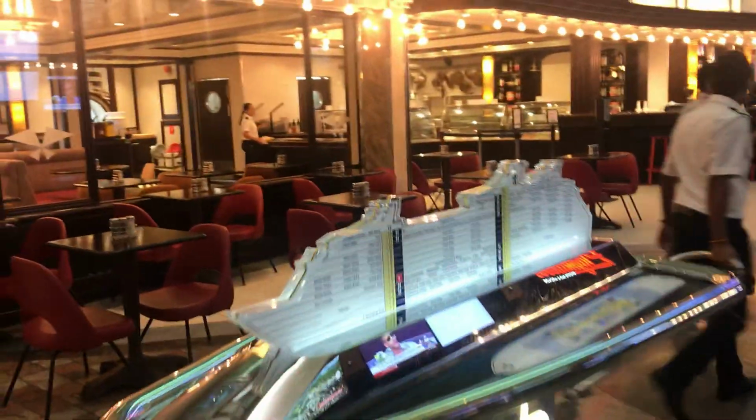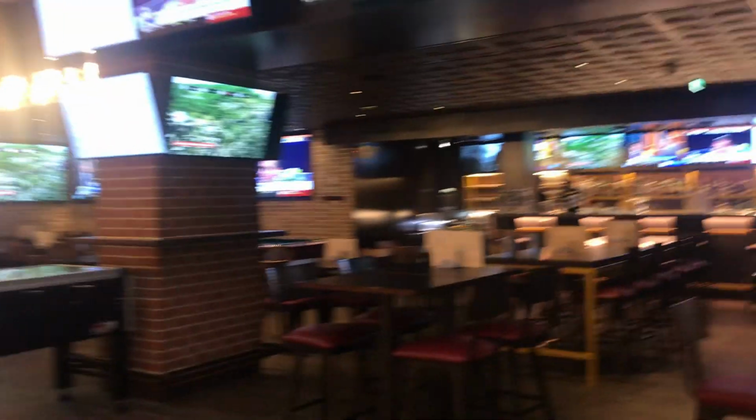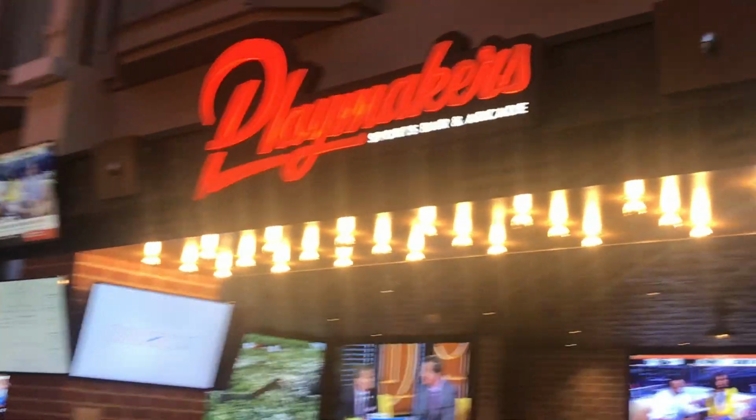On deck 5, they now have the Playmakers arcade and bar, which is a big upgrade for me personally because I love sports and I like to have the option to watch sports somewhere, have that game day food, and so Playmakers was a great addition.